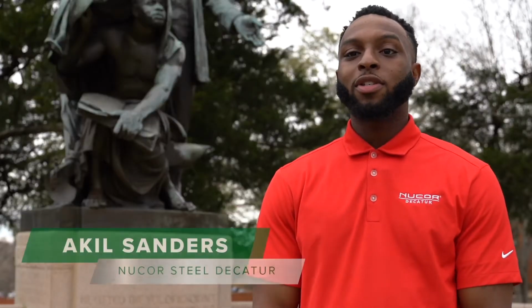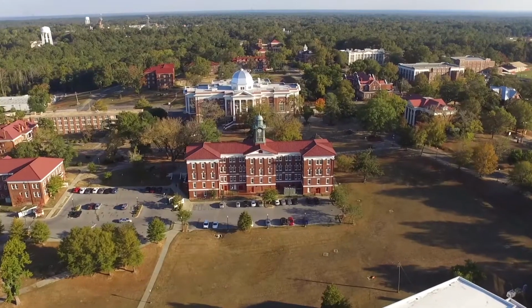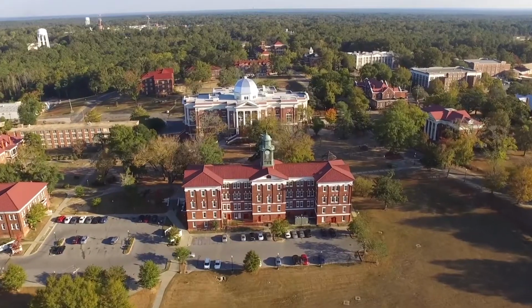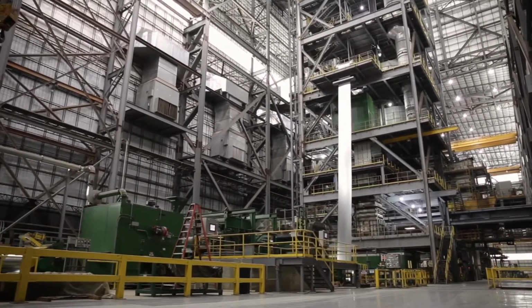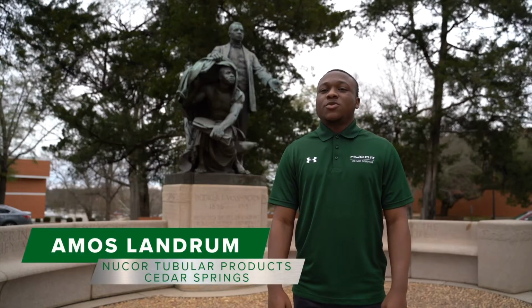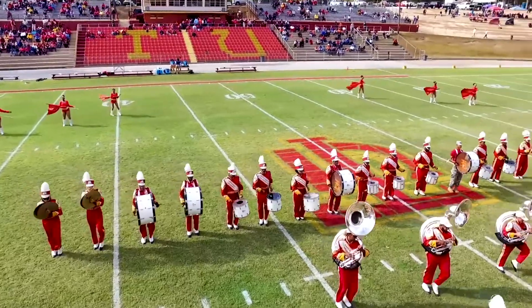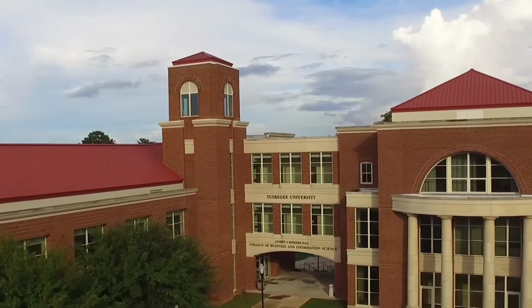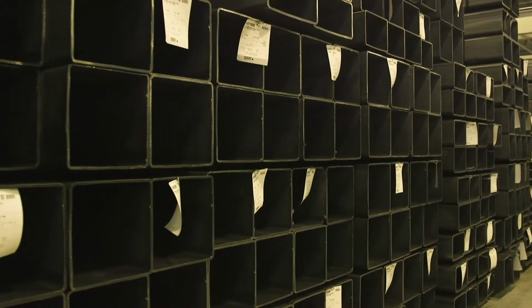I am Akil Sanders, a Fall 20 graduate of the illustrious Tuskegee University with a bachelor's degree in mechanical engineering, and I am currently a maintenance utility technician at Nucor Steel Decatur. I'm Amos Landrum. I'm a recent May 2020 graduate of the illustrious Tuskegee University, where I received 2 bachelor's degrees in electrical engineering and computer engineering. I'm currently an electrical engineer at the Nucor Tubular Products Cedar Springs facility.